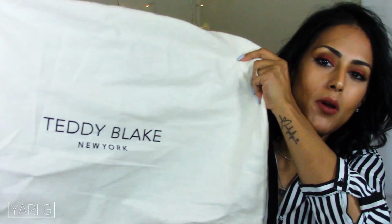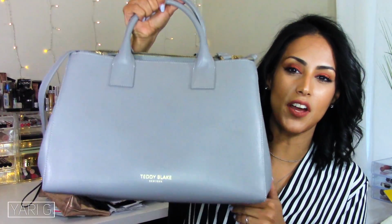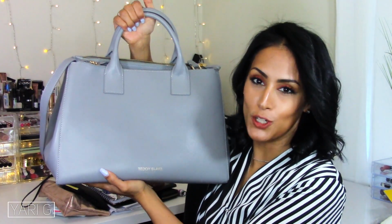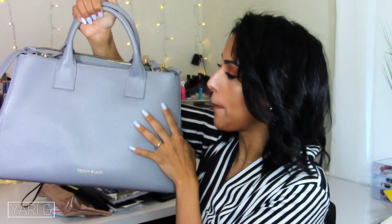So it does come with a duster bag, as you guys can see, and it's a really big one. I love it when a bag comes with a duster bag because it keeps it in amazing condition. And then we have the bag that I chose. She's huge. I know, and I'm so excited. I love big bags. So this is the Teddy Blake New York Bella Palmellato, and this is their 15-inch bag. They had several colors. This is their gray. They had black. They had red.